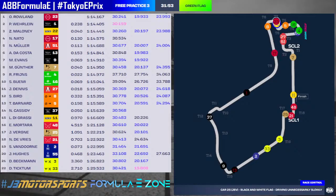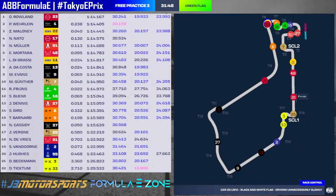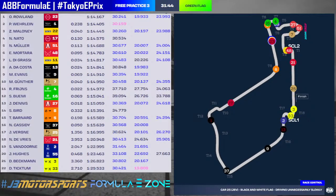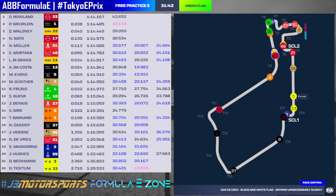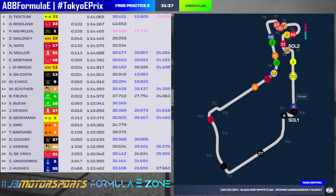Looking here at Stoffel van Dorn, just making his way through turn 15 and letting the Cupra Kiro go through there. Dan Ticktum just behind his teammate David Beckmann. Super impressed with Dan Ticktum here yesterday. 5th place for him, his best finish of the season.